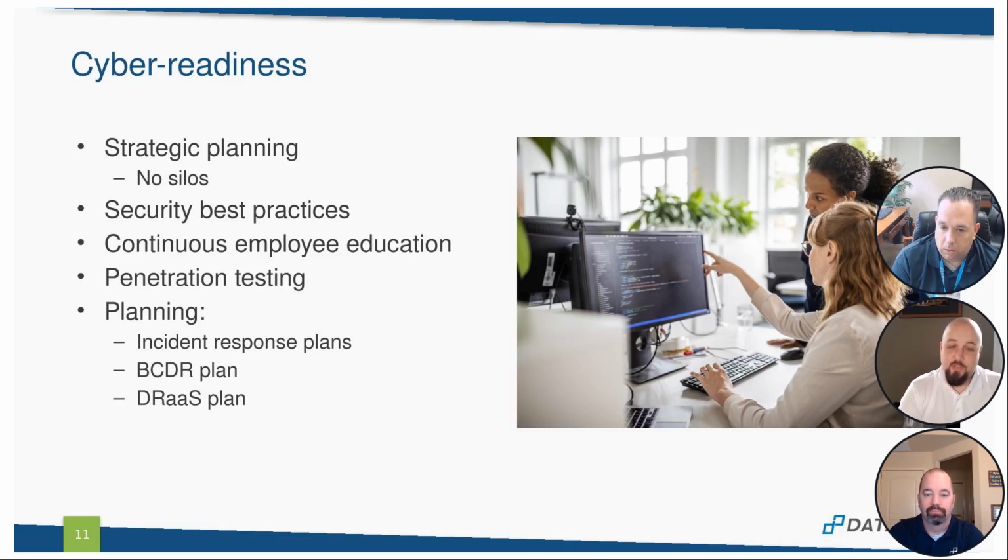So continuous employee education. Without this, I could almost argue this is probably more important than the others, but something that you absolutely need to be focused on and something that cannot just be a once annual thing. Everybody's using information systems. Everybody's dealing with data. This really needs to be something that your business prioritizes.